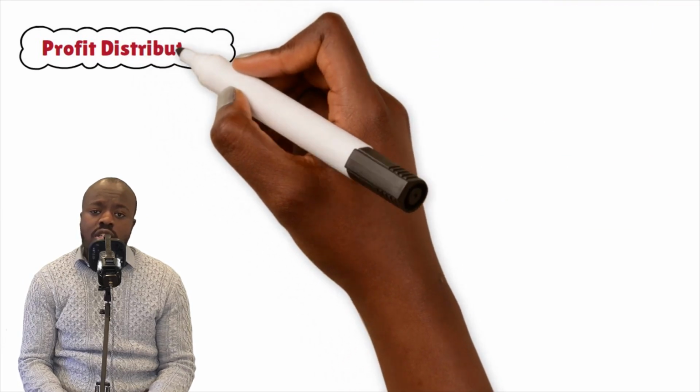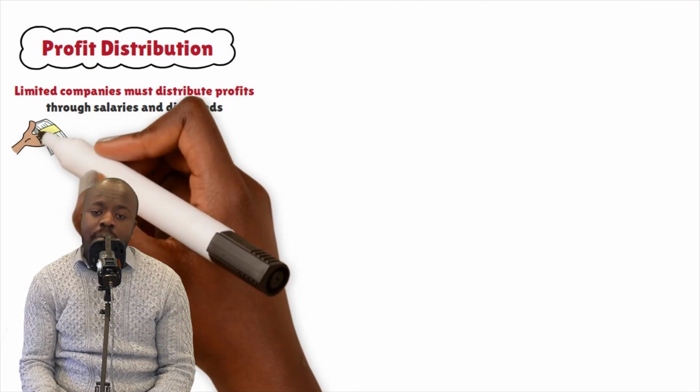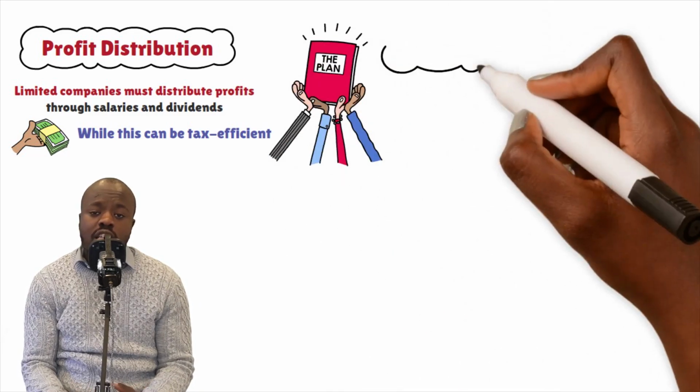Profit distribution is also more structured. Unlike sole traders who can take out their profit more freely, limited companies must distribute profits through salaries or dividends. While this can be tax efficient, it also means less flexibility on how you access your earnings. Planning becomes essential to avoid unexpected tax bills.